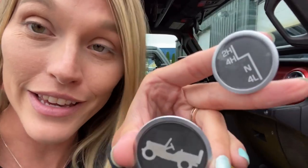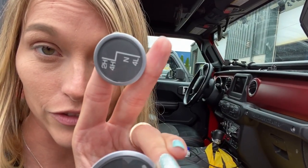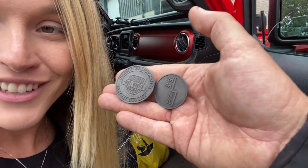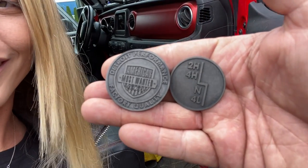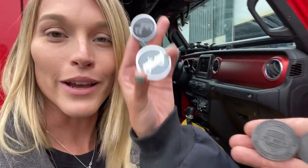Okay, now something else we're doing while we're here is not a mechanical upgrade whatsoever. It is actually just a purely aesthetic upgrade, but we are replacing these, which are the shifter caps for the shifter and the transfer case shifter, to these, which are America's Most Wanted shifter caps. As you can see, it has their logo and they're super dope, way cooler than the factory ones, I think. So those are going on as well.